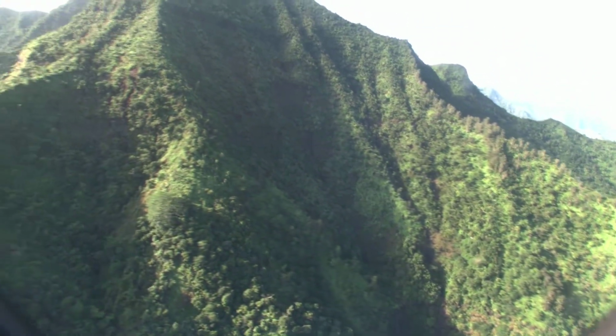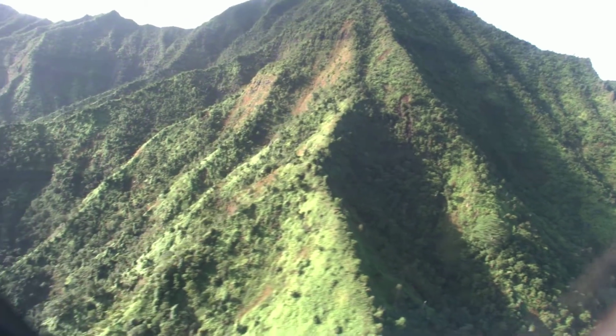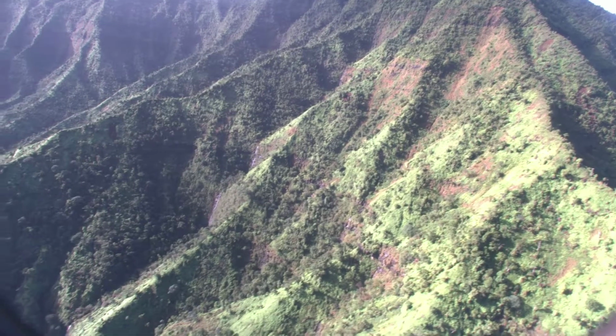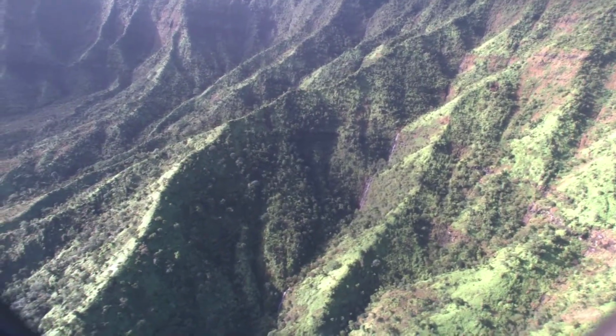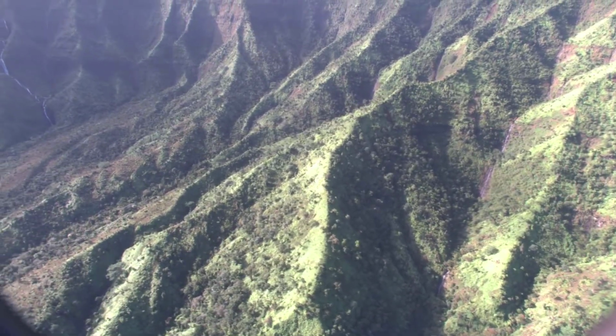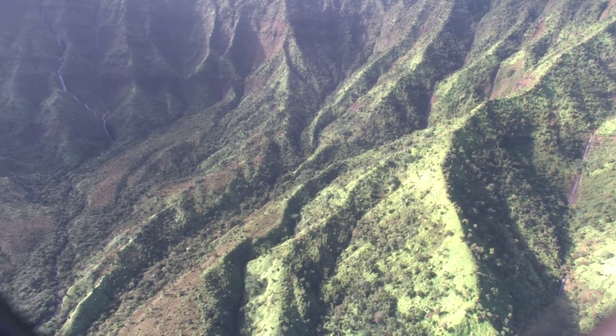So coming in, a view out the right side, and I'll put this out the left side here shortly, in the center of that mountain there's a 2,300-foot waterfall. It's called Vai Ole, which means the chanting waters. Believe it or not though, that does not meet the true definition of a waterfall. That's because there is no continuous source of water that feeds that.